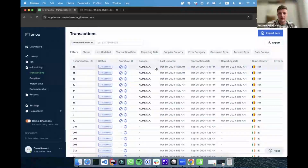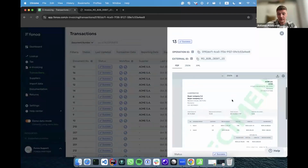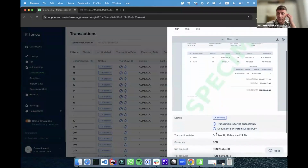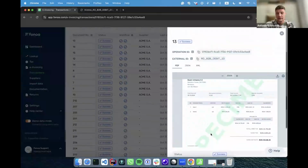So let's just take one of these examples from Romania. Let's drill into it. This is the PDF I just showed a couple of minutes ago, or seconds ago. We explained exactly what happened. We reported the transaction successfully to the tax authorities, and it's kind of like a workflow, right? We report it, and then the document is generated, and we give you back the result.